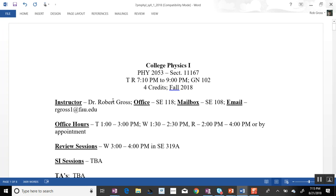My name is Dr. Gross, in case you don't know. My office, in case you want to come to office hours or find me, is in the building behind here. It's known as the Science Building. It's the SC Building, 118 on the first floor, which is down the hall from the physics office, which is SC 108. That's the main physics office.